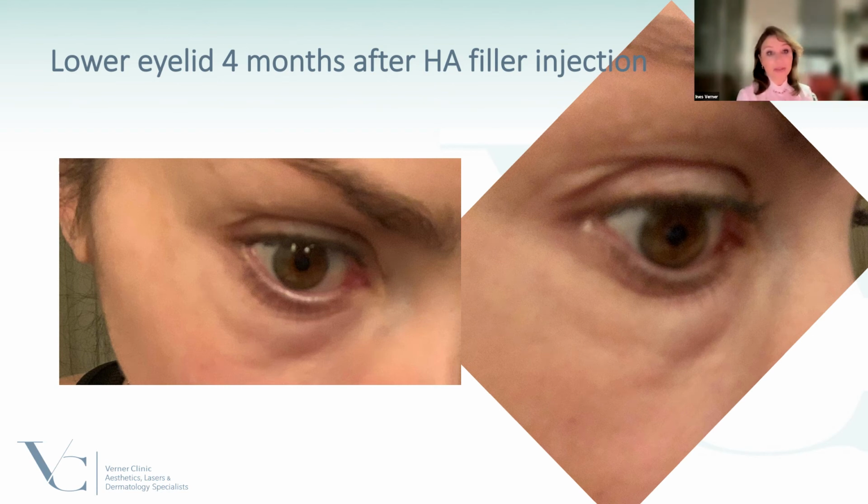So this is actually a patient of mine who came with swelling of her lower eyelid. She was injected with filler 4 months earlier, and she had already been injected with hyaluronidase, and the hyaluronidase that was injected was not effective.